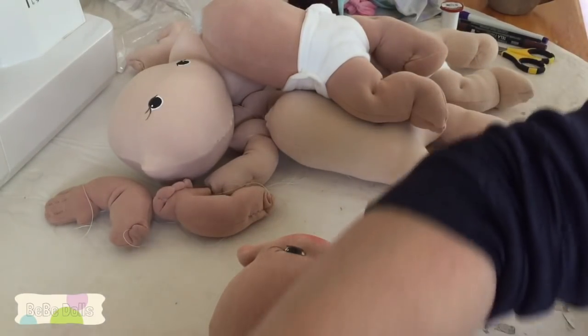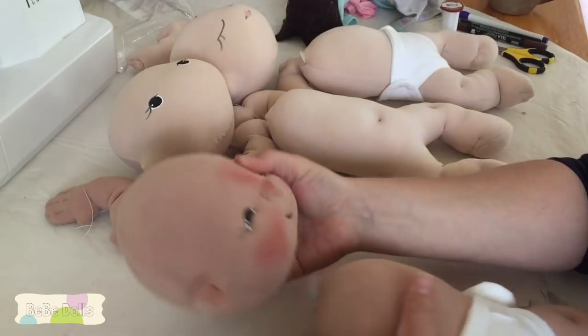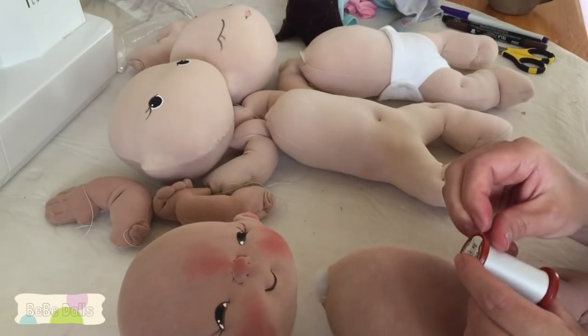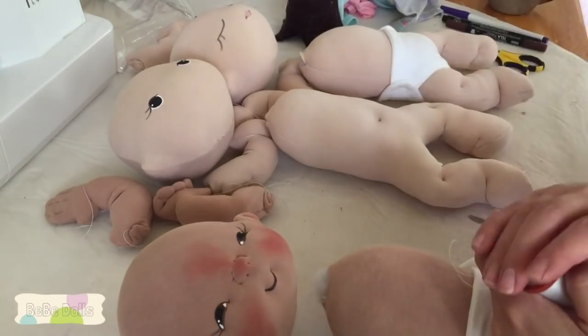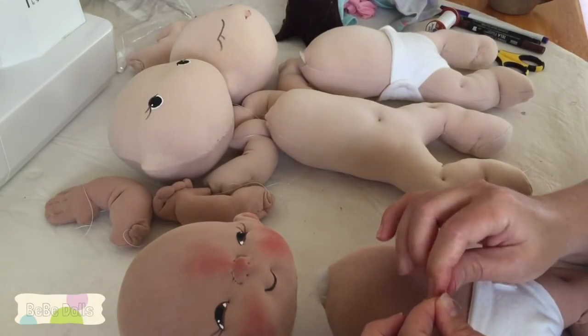Okay, so there's her cute little face. Now this is her body. Now the way that I do the bodies is I just sew them on again, kind of like a rag doll. Their heads are floppy. This is the safest way to make a doll for a child.